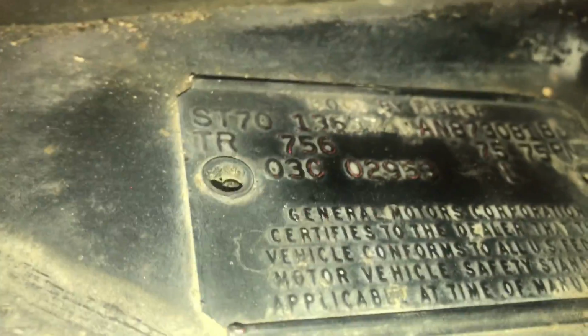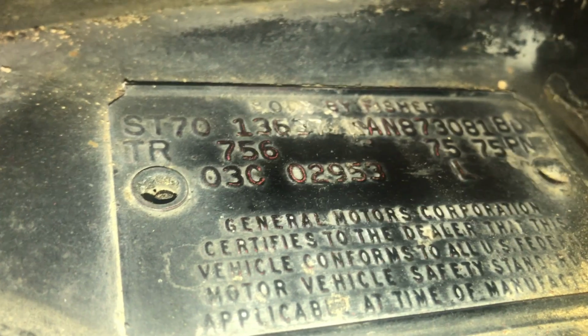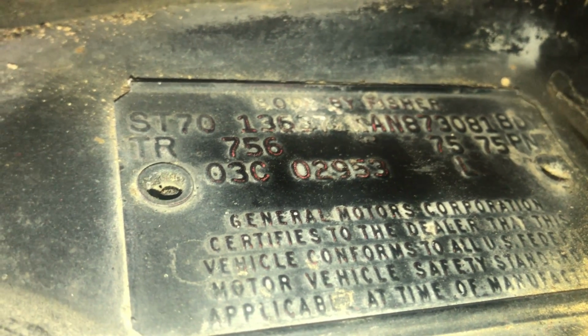Again, this is a Kansas City, Missouri car. And you can see 713637, 2-door hardtop, KAN, Kansas City, Missouri Assembly Plant.